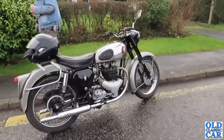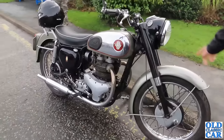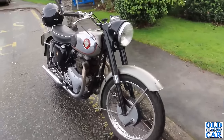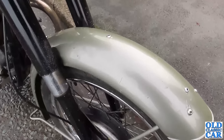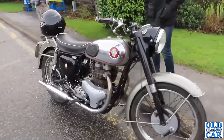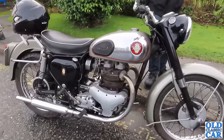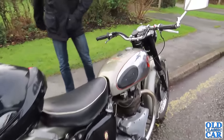There's our beautiful BSA that pulled up just a few minutes ago. That's lovely, isn't it? Yes, it's like a sort of gunmetal metallic, isn't it? Got a bit of green. Oh, it's a beauty, isn't it? Golden Flash.